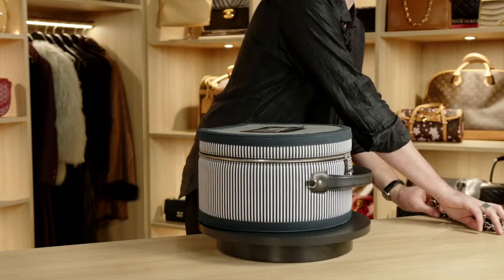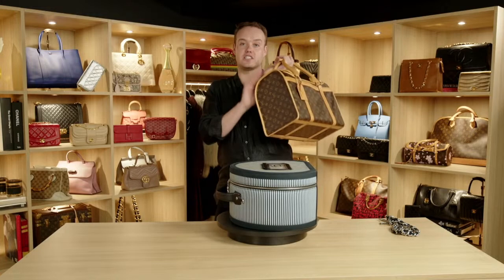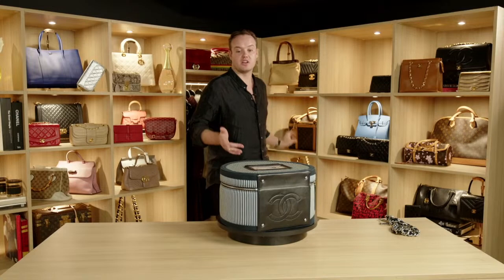Jessica, does it hold a small dog? This does. The Louis Vuitton sac chien, literally it means dog bag in French. That's what this is for, the little small dog. This is for the small dog when you go to the chateau. This is for you. I mean, you could put a small dog in it, but I don't think they'd be comfortable.